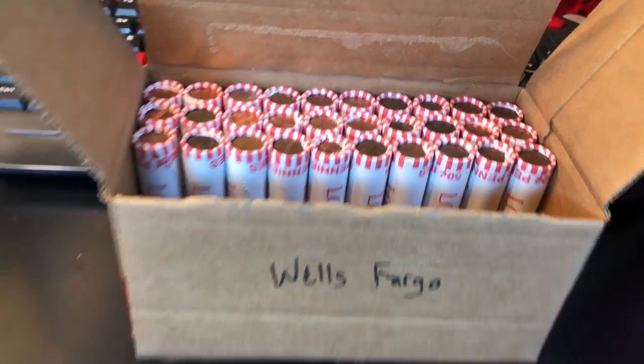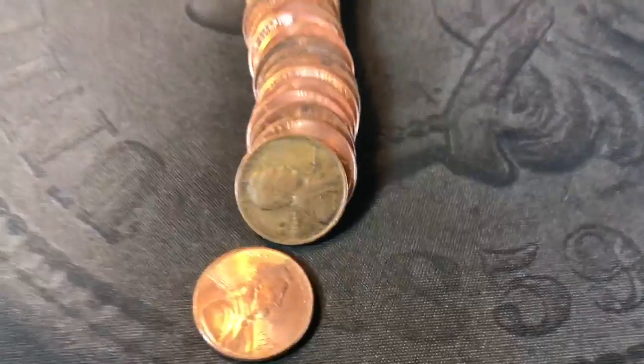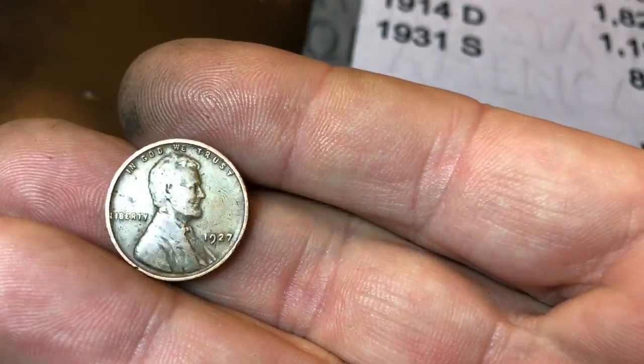42p. Roll number 20, and we're going to have our second wheat penny, and it's an oldie, guys. I saw it facing me. I think it's a 1927. It is.